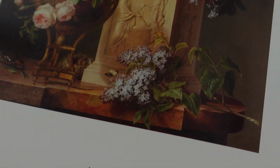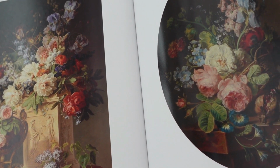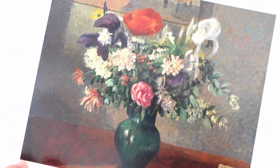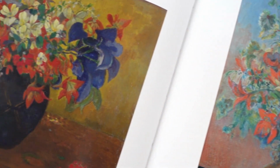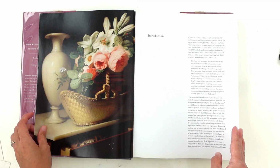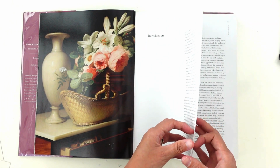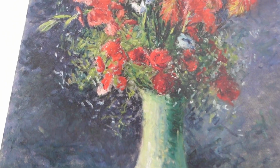It gives you such a captivating array of flower arrangements, colors, brushstrokes. There is so much in this book that I love to flip through and take a look at. This book takes us on such a journey through the world of floral still life painting in 19th century France. And it goes into the life and the works of renowned artists who masterfully captured this beauty of flowers on canvas.